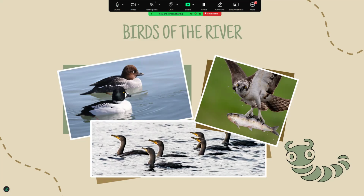Now that we have determined that the river is a good spot to release our trout, we are going to go ahead and have Laura walk us through what it will look like to release our trout in the river.